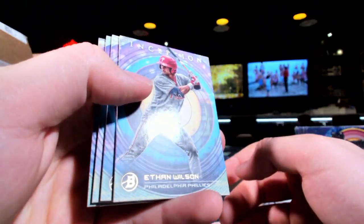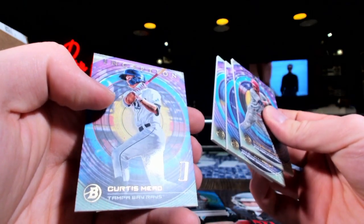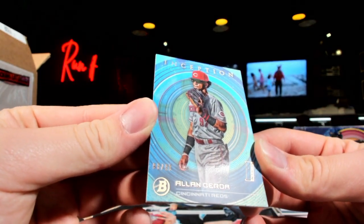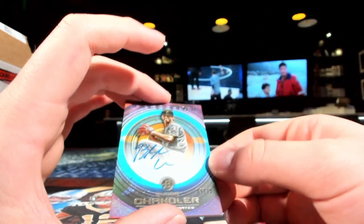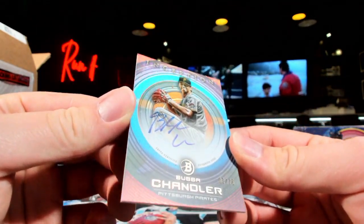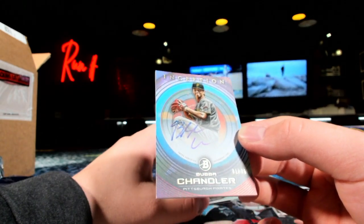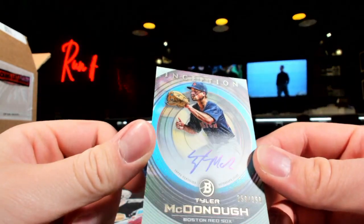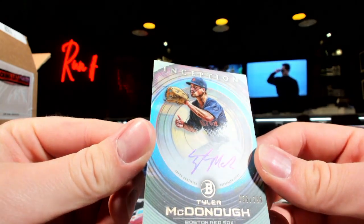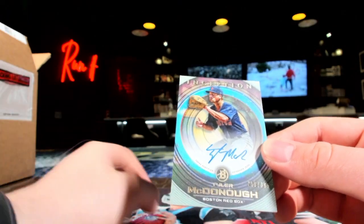All right, Ethan Wilson. Jordan Lawler, Jackson Job, and Curtis Mead. We got Allen Cerda. The autos this time is going to be Bubba Chandler. First on print out of 75 for Pittsburgh. WJ. And a Tyler McDonough. Boston. There you go, Straw.